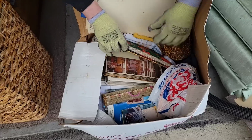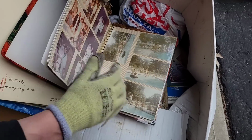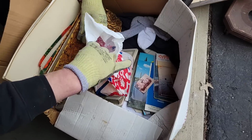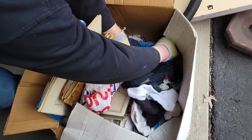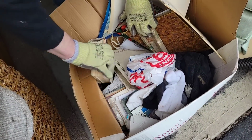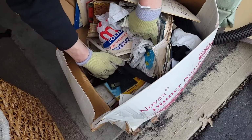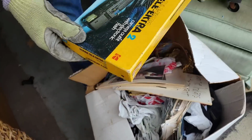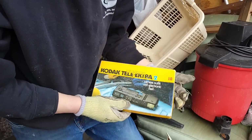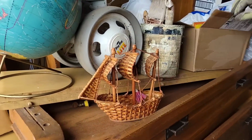So we got books, all kind of old photos. So I'll see if the storage facility wants them. Try to give them back. In these kind of boxes, you can always find some stuff that might be a family heirloom, something like that. Old postcards, you never know. But it looks like mainly right here. I don't think it's in there though. But that was in there, probably $23. I did see this little boat and it kind of made me interested in the unit.